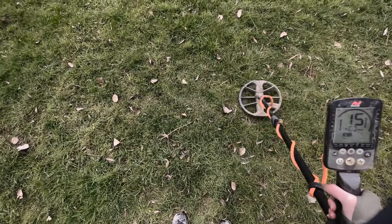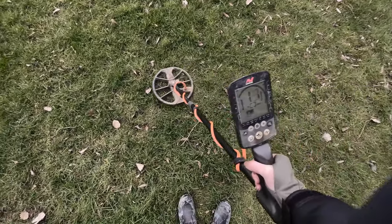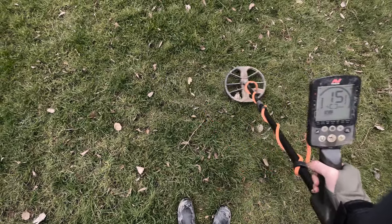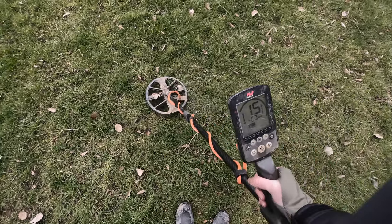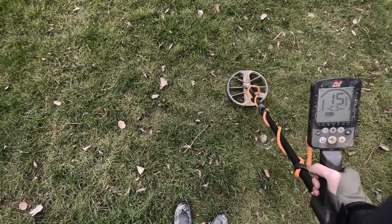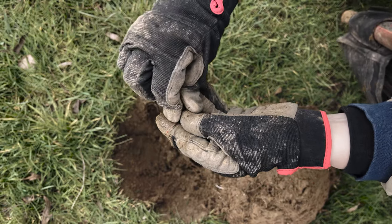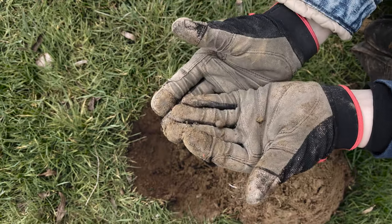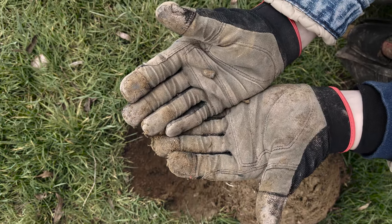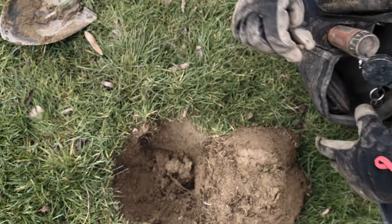It was a 1340, but now it's... I don't know. I'm second guessing this one now. Don't know. It's quite deep. So, little lead bullet. This little jumpy one is a lead bullet. So still a decent sized signal, worth digging, I think. Yeah. Some people love finding these. We're just not one of those people.